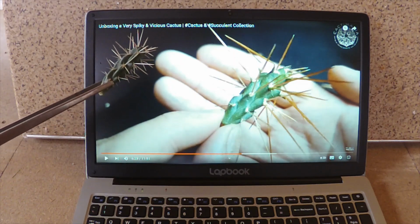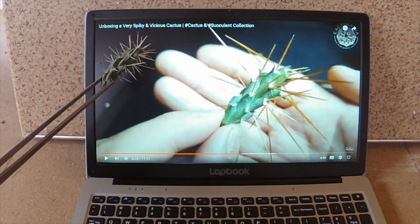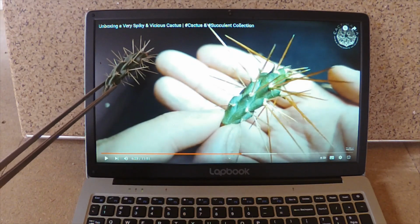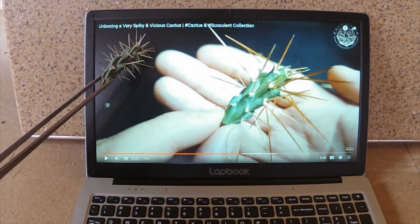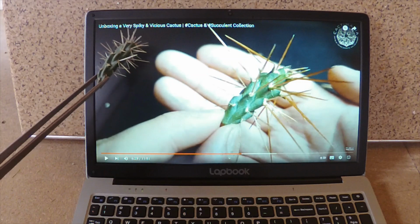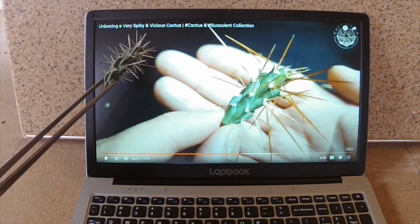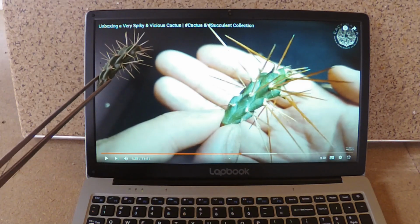Not quite the cactus I thought it was going to be, but definitely better than the erroneous label that was on it before, which I say probably was translated from an older plant, and over time it's got swapped over to this one. But it's definitely not an Ostrocylindropuntia vestita, so at least we know that much.